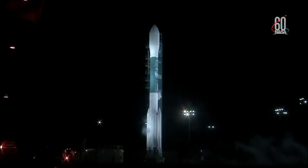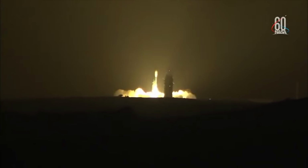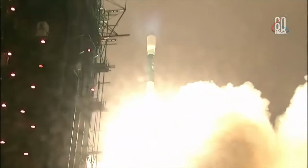5, 4, 3, 2, 1. Liftoff of the final Delta-2, launching nearly 3 decades of science research and exploration missions, lifting ICESat-2 on a quest to explore the polar ice sheets of our constantly changing home planet.